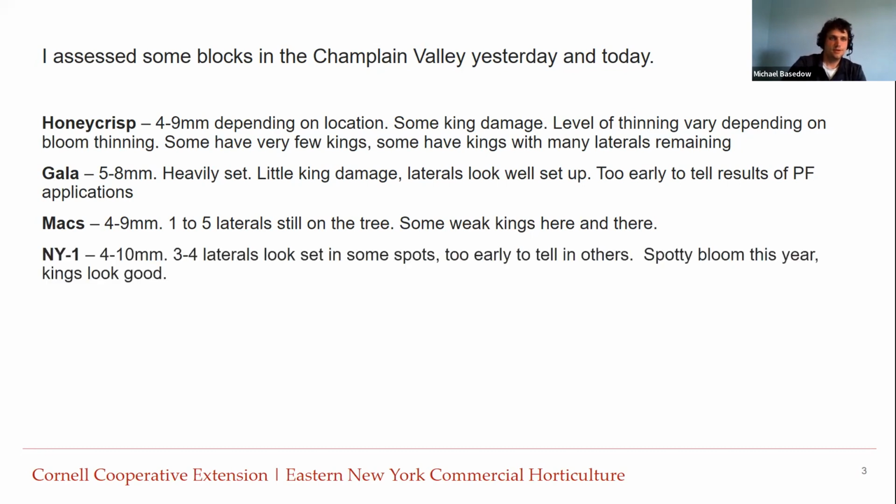Looking at New York 1, they're ranging anywhere from 4 to 10 millimeters. And generally, kings are looking pretty good. And in most of the clusters, I'd say 3 to 4 laterals look like they're setting. And some of the orchards, though since this one tends to bloom a bit later, it's still too early to tell in some of the later sites. And I did notice that in general, there's been fairly spotty bloom in New York 1 this year, but for the most part, the king flowers have all looked pretty good from what I've been seeing.